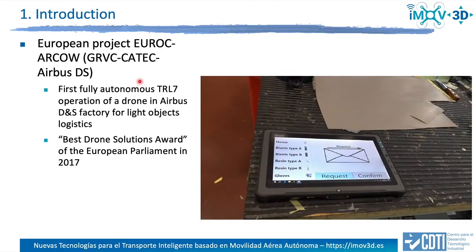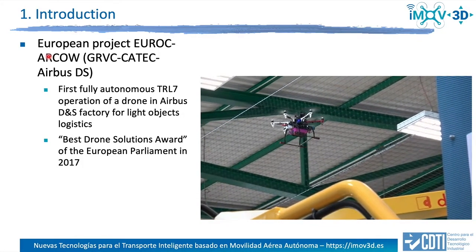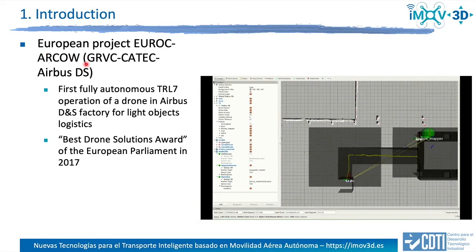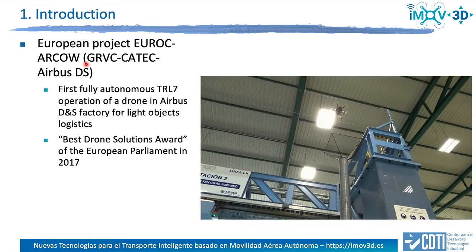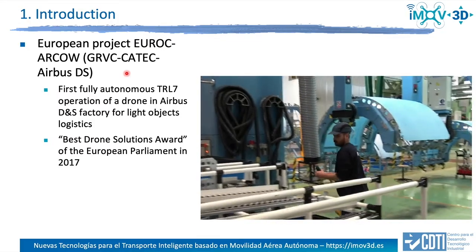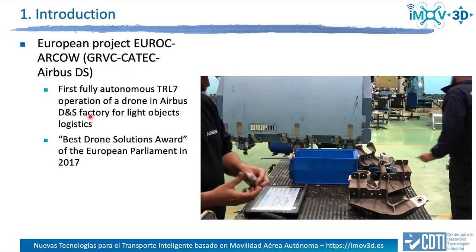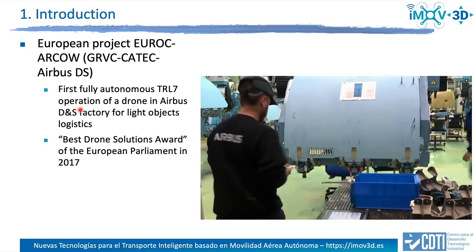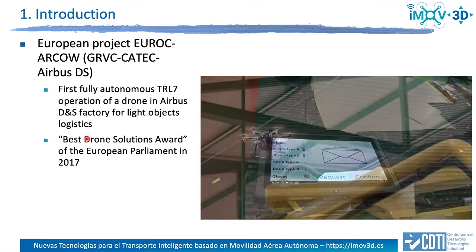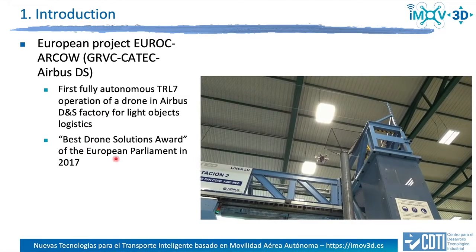Later, in 2017, we participated in the ARCO project with a use case focused on light item logistics in a factory of the aeronautics sector. The assembly of aerostructure parts requires many different materials and small and light components below 500 grams: rivets, sealing materials, glues, etc. Our system was extensively validated in an Airbus Defence and Space factory in the south of Spain, and we received the Best Drone-Based Solution Award in 2017 of the European Parliament.